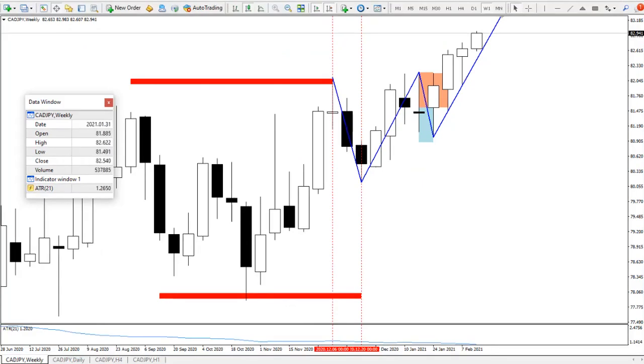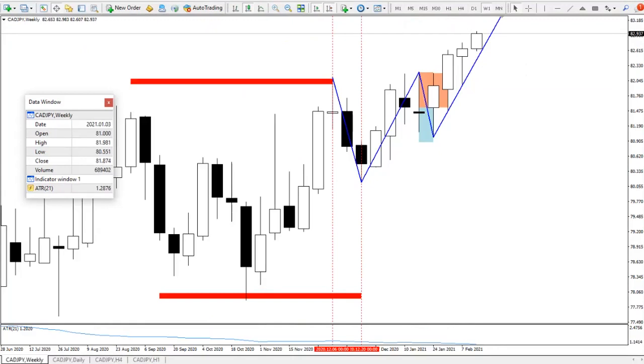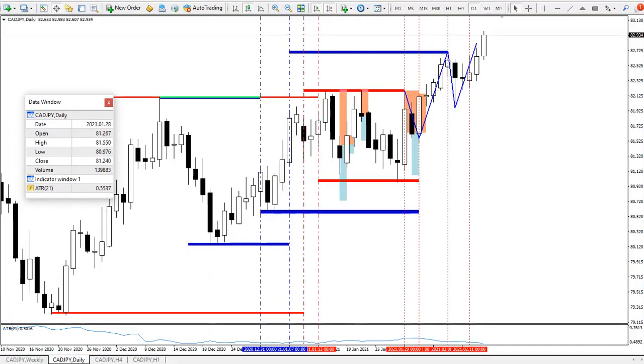CAD yen on weekly, again, you can see we've been outside of the channel now. This is for 2 weeks already. We're into the third week. Dropping down to daily, therefore. Where did we have? I've actually lost track of this one. All of these pairs, lots of action. Certainly over the last 2 weeks, you should have been looking for a bullish trade.